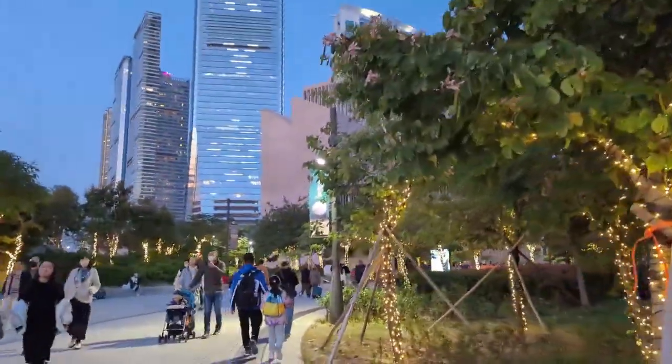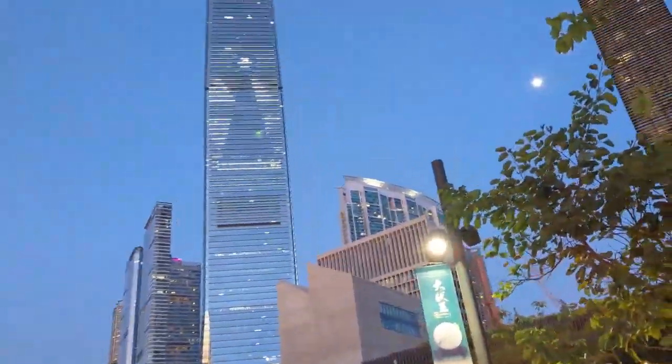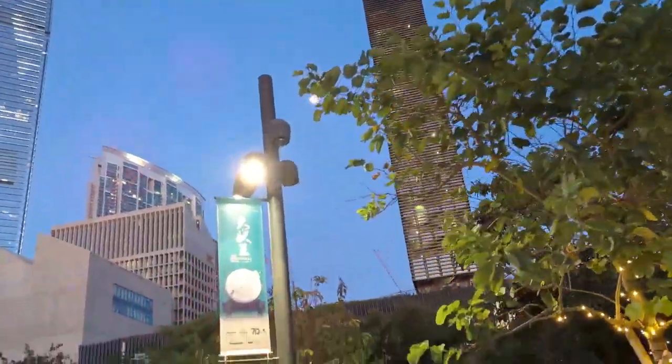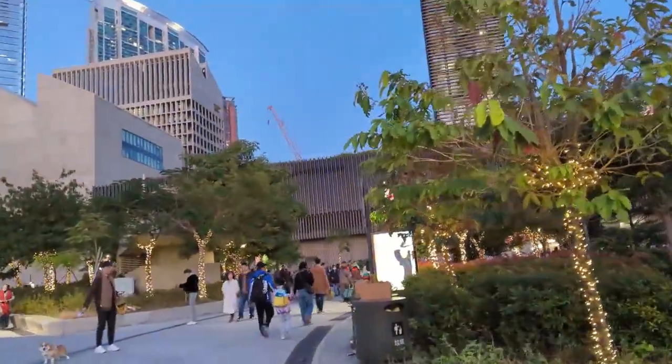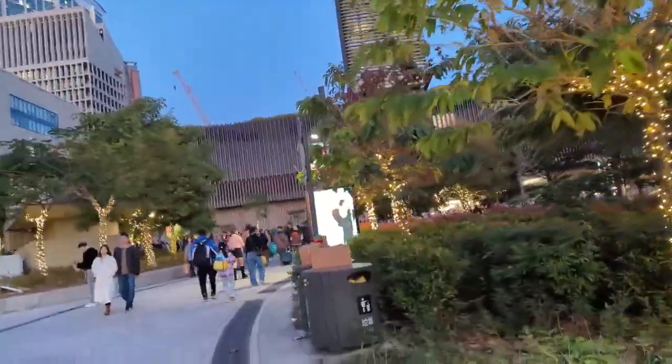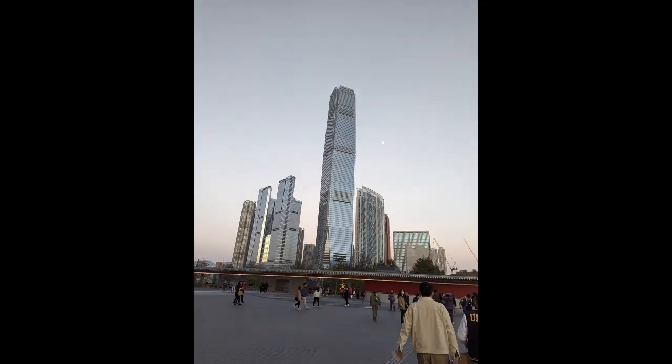Sky 100 is an observation deck located on the 100th floor of the ICC in West Kowloon. The Sky 100 is primarily known for its observation deck that offers panoramic views of Hong Kong and Victoria Harbour. Visitors can enjoy breathtaking views of the cityscape, skyline, and surrounding areas. As the name suggests, Sky 100 is on the 100th floor of the ICC, one of the tallest buildings in Hong Kong. The height of the deck provides unparalleled views of the city.